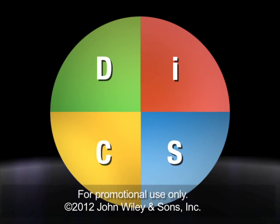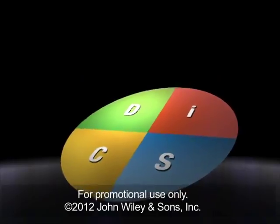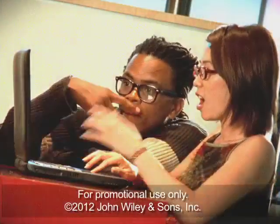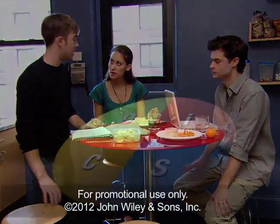Some of the people you manage, for instance, may lean toward the D or dominant style. They're direct and not afraid to be forceful. People with this style are results-oriented and push to keep things moving. They can be blunt and don't want you to beat around the bush. Those with the D style enjoy the challenge of working with a manager who creates a sense of urgency.